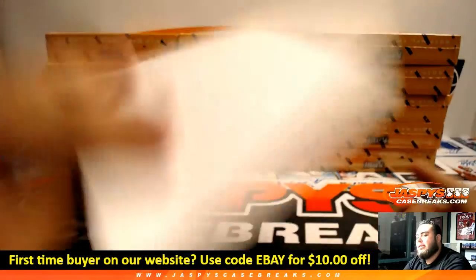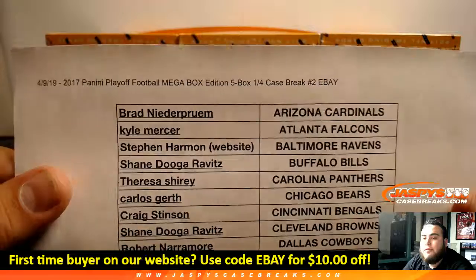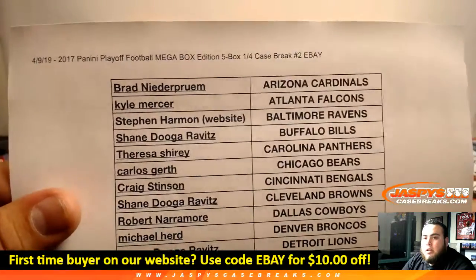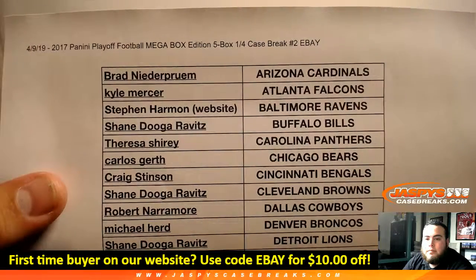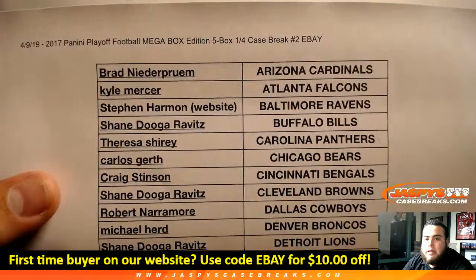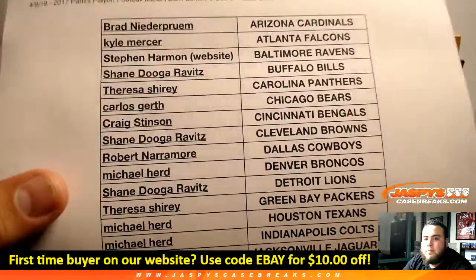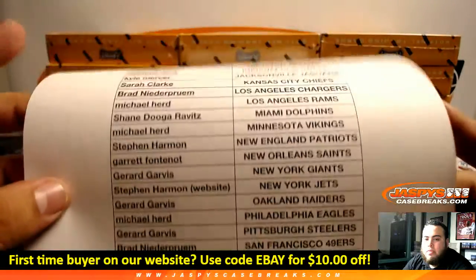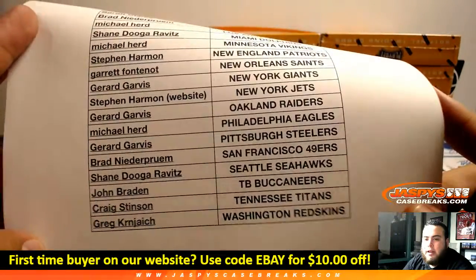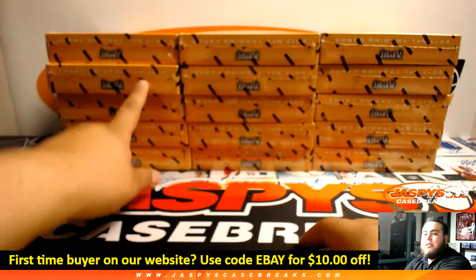We are doing a 2017 Panini Playoff Football Mega Box Edition, 5-box, 1/4 case break, number 2. So Brad with the Cardinals right there. Down right there, Steven with the Ravens on the website. All the way down to Greg and the Redskins. And there you go. Here's 3 stacks.